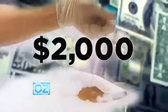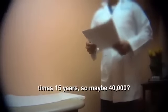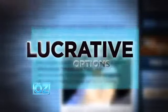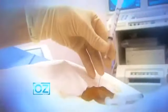Critics point out they can earn $2,000 for each 10-minute procedure. I do about 4,000 procedures a year times 15 years, so maybe 40,000. And that can bring big money. Even more disturbing, some doctors spend just one weekend learning the procedure at courses that advertise epidural steroid injections as lucrative options that create dramatic earnings. It's an excellent course, and of course the business aspect of it, which is the part that I'm paying a lot of attention to. Which makes you wonder, could epidural steroid injections for back pain hurt more than they help?